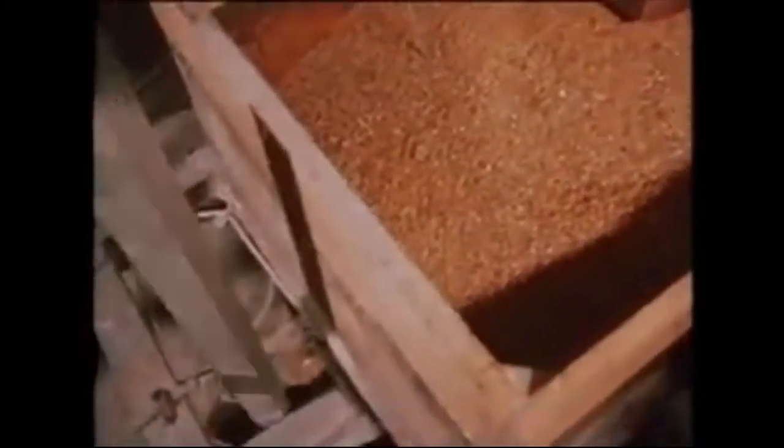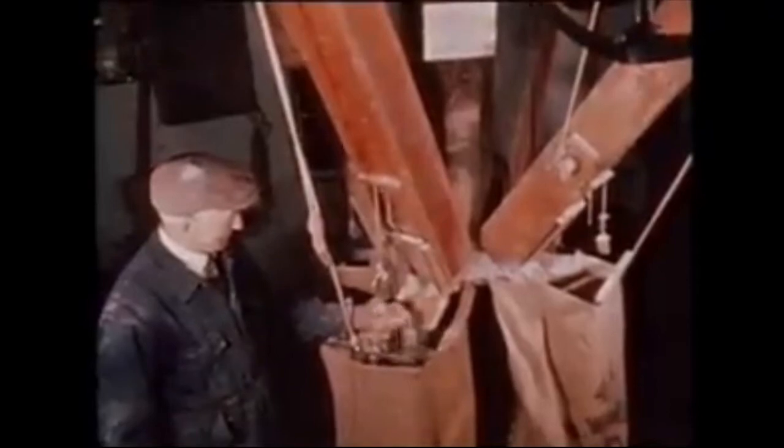I have run three pairs of stones here, but I haven't had all four going. I hope to have them all going sometime when I can just get it arranged. They're all in working order, and the mill would turn four pairs, but of course they wouldn't be very heavily loaded.